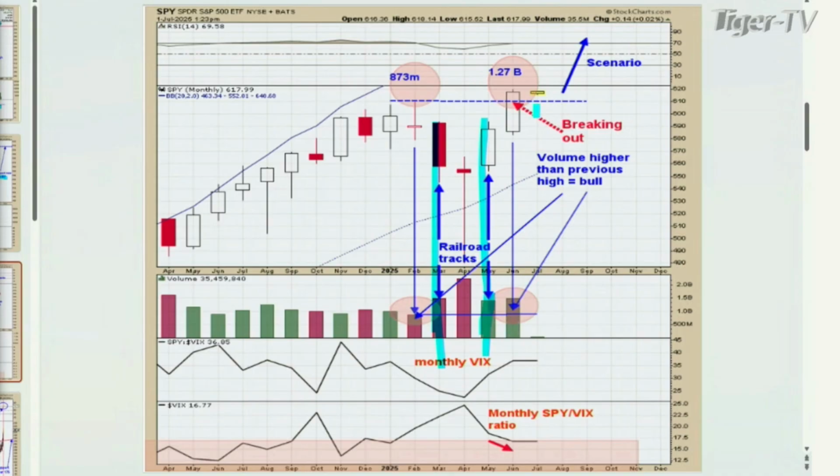And now we broke above the February high on the monthly time frames. Volume came in June of this year, 127 billion shares. Back in February, it was 3 billion. So we broke above and closed above the previous high.